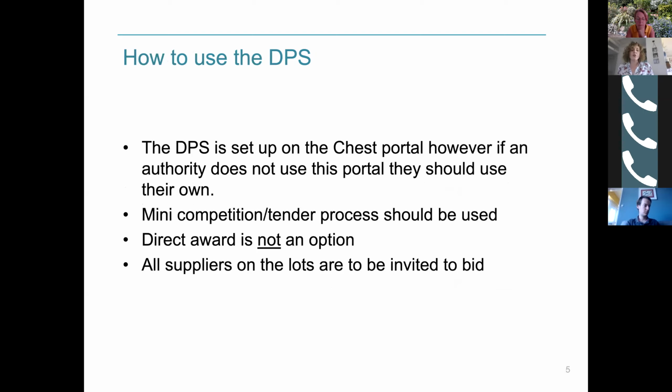So getting on to how to use the DPS, like I said, it is set up on the CHEST portal, which Oldham Council use, and I think quite a lot of the North West authorities use. I'm not sure about some of the other ones, but if you are on the CHEST, then there is a way that you can copy the DPS onto your portal and run your mini competitions. Obviously, if you don't use the CHEST, then you can just use your own portal.